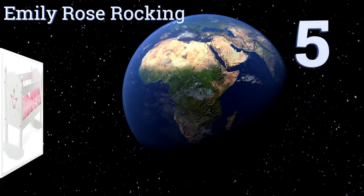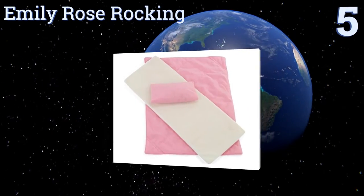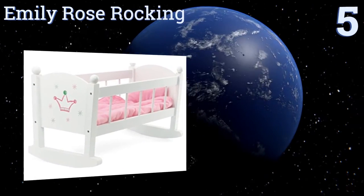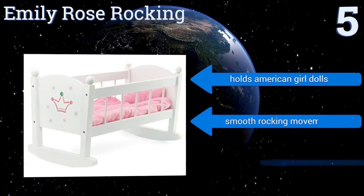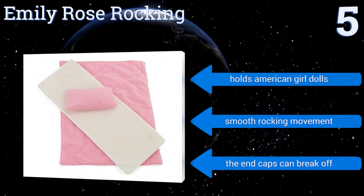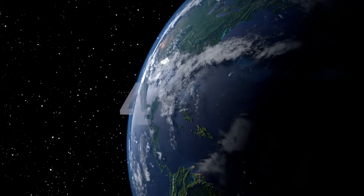At number 5, if your daughter fancies herself as a princess, then the Emily Rose Rocking is the crib for her. It features a hand-painted crown and impressive craftsmanship all around. The included quilt is so snugly, your little one will want to nap with it. It holds American Girl dolls and offers a smooth rocking movement, but the end caps can break off.